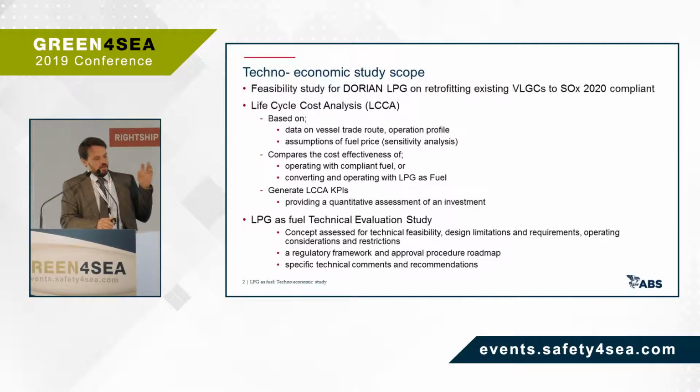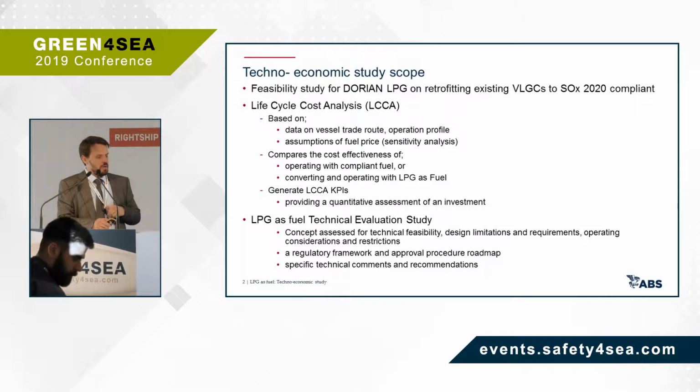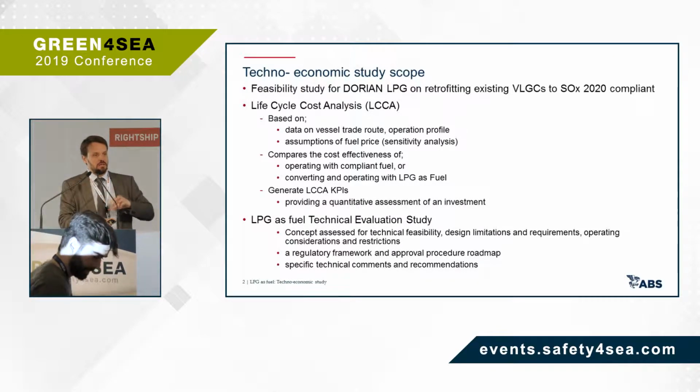This was split in two parts. The first was a cost-benefit analysis, life cycle cost analysis, as we like to call it, looking not only at LPG as a fuel, but all the various solutions that were described by Mr. Lycouris just earlier, meaning burning low sulfur compliant fuel, low sulfur fuel oil, using scrubbers, open loop, closed loop from various manufacturers, and of course the option of LPG as a fuel. I will get into more details about the KPIs coming out from this life cycle cost analysis, mainly the values that we got for the LPG as a fuel, because it's our subject today.